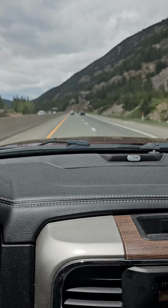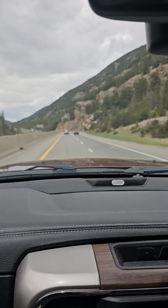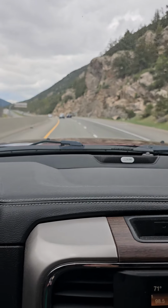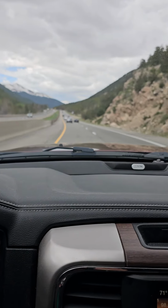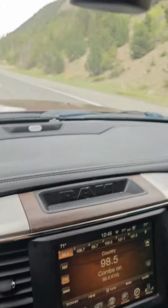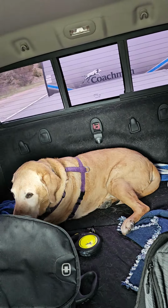Dogs are in the back sleeping, thankfully. I guess that's why we need that mega cab, huh? For the dogs. Got a little 11-pound Yorkie. He's got a castle back there. Here's the dogs. One of them. There's Molly, our 80-pound lab.